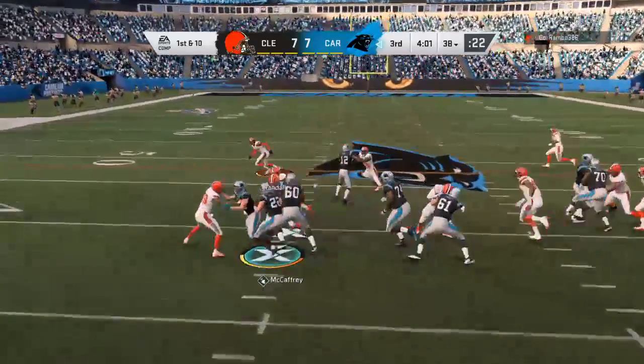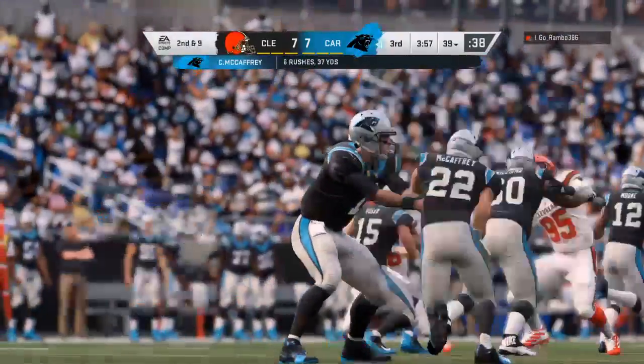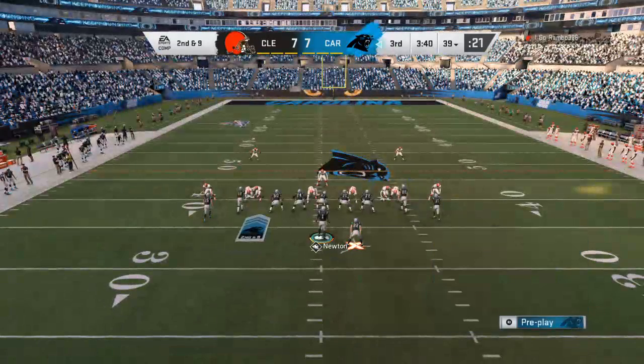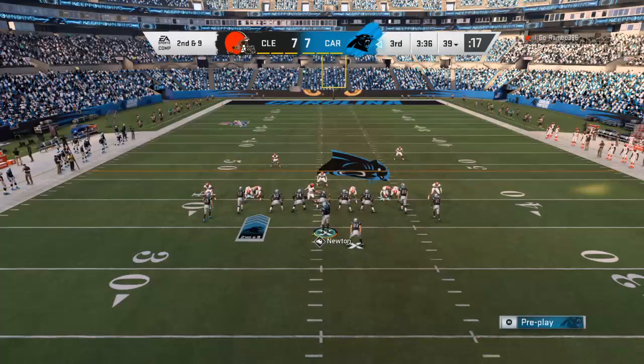On first down, this is McCaffrey. And he's going to be stopped up quickly here. Just a yard up to the 39. Here's 2nd and 9, just a yard on that last run. Brings up 2nd and 9 at the 39-yard line.